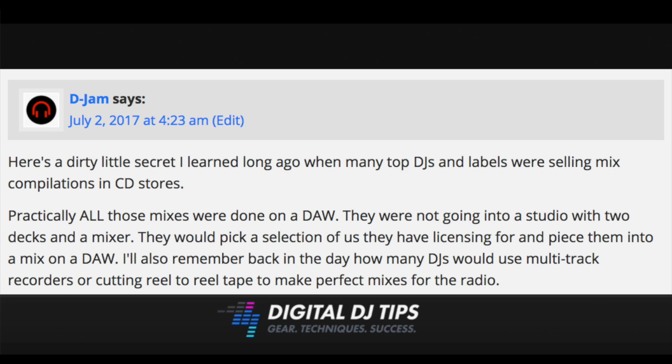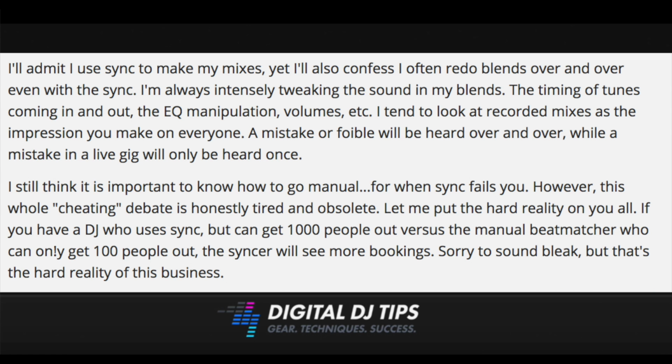I'll also remember back in the day how many DJs would use multi-track recorders or cutting reel-to-reel tape to make perfect mixes for the radio. I'll admit I use sync to make my mixes, yet I'll also confess I often redo blends over and over even with the sync. I'm always intensely tweaking the sound in my blends, the timing of tunes coming in and out, the EQ manipulation, volumes, etc.